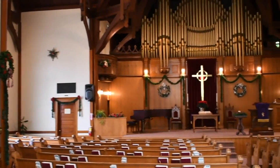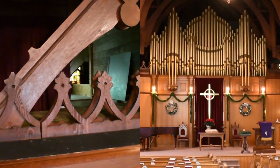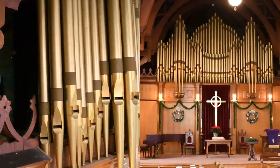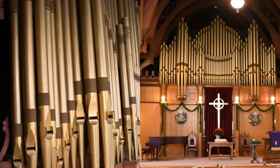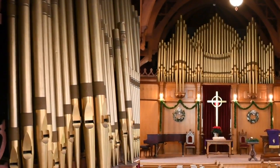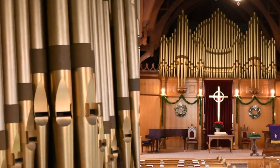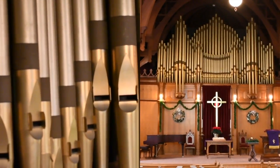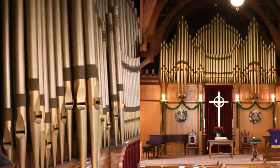The organ itself, it was first played on New Year's Eve in 1910. They had a special program here to play the music. They also had a magic lantern show that night as well, and so brought people in to hear the organ. It's an SD organ and has nearly 700 pipes in it.